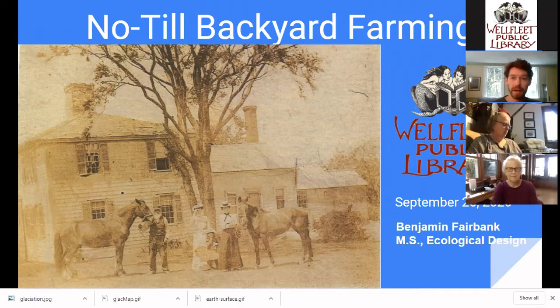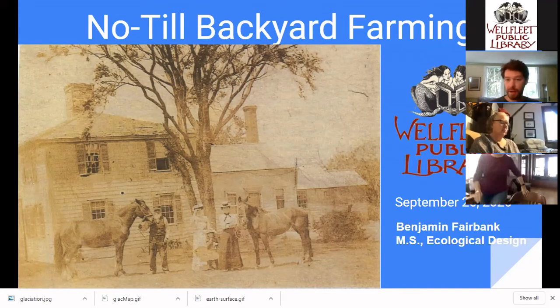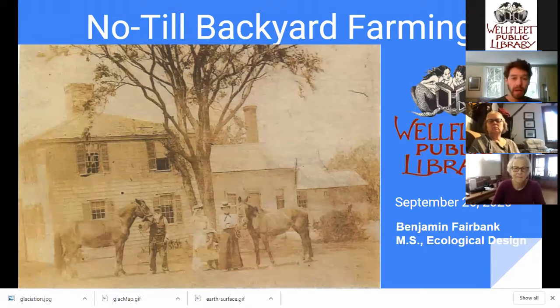Now, this particular workshop today, I'm going to be focusing on the history of Cape Cod and how that can inform our approach for a no-till backyard farm. This is very broad strokes, but there's a lot of information that we can glean from accounts in history, either our oral history, our cultural history, but also our natural history. And we can find evidence of all of these things inside of our soil. So I'll just get started by first reviewing what no-till farming is.